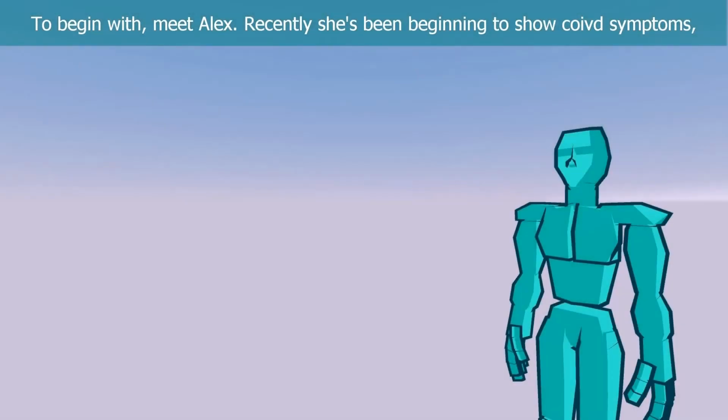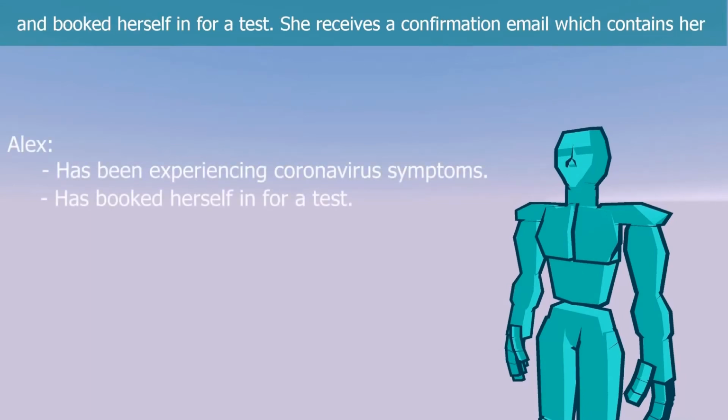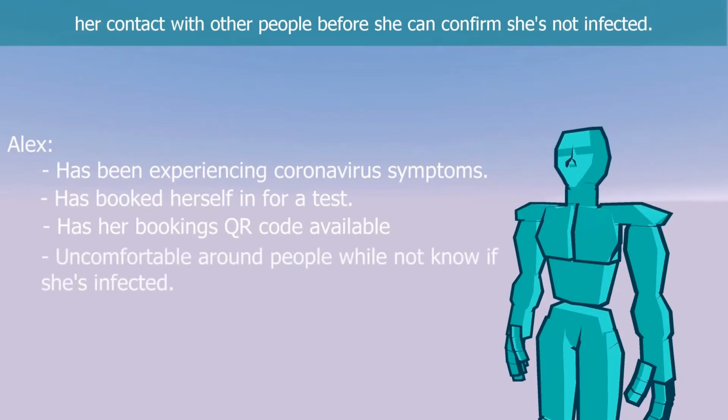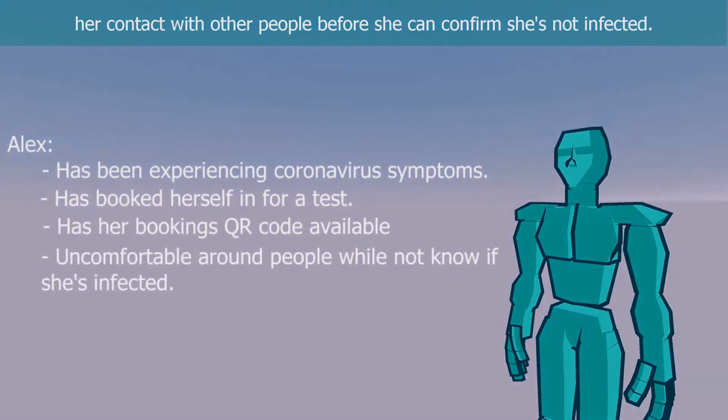To begin with, meet Alex. Recently she's been showing some COVID symptoms and has booked herself in for a test. She receives a confirmation email which contains her booking's unique QR code. As a potential vector for infection, Alex wishes to minimise her contact with other people before she can confirm she's not infected.